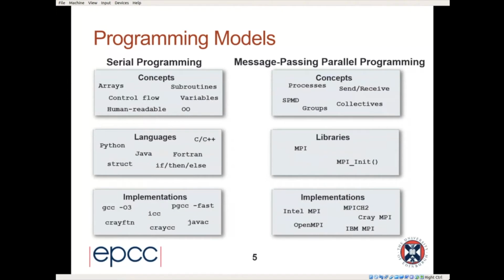MPI init is one of them we'll come across. That has both good and bad points. The good point is, if you want to do message passing parallel programming, you learn MPI. But if you want to do programming, you have to ask, should I learn Python, Fortran, C, C++, Java? What should I learn? The bad point is that you should still think at this conceptual level. A lot of people want to dive in and learn about MPI. You should be thinking at this level.